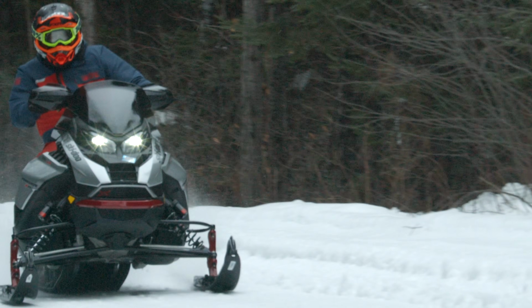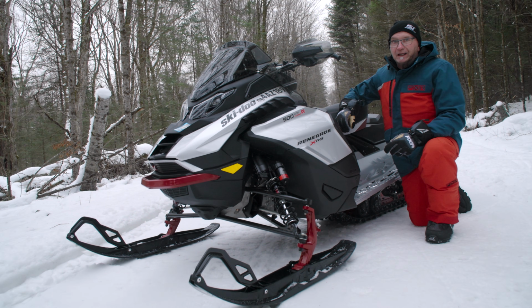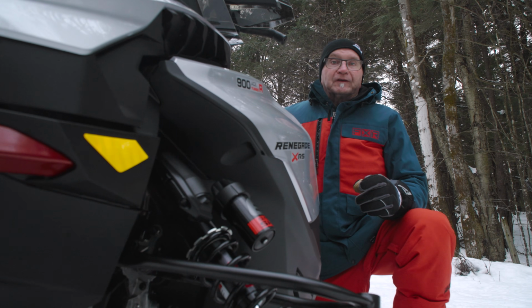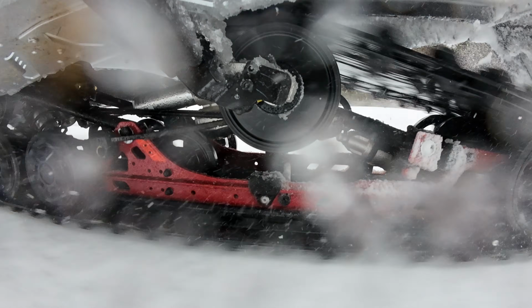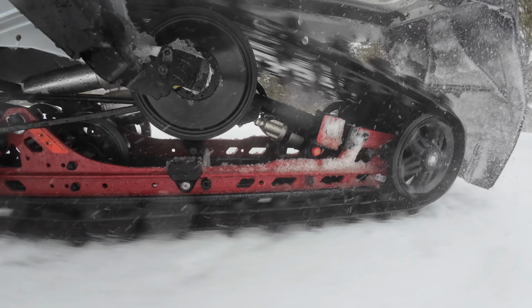More track is more traction. Okay, keep this in mind as well about the Renegade four-stroke Turbo. This sled comes with Smart Shocks. We have knighted Smart Shocks as the best riding suspension system in the biz, hands down, running away. So that's a big bonus with this sled, to have the best ride and tons of power.